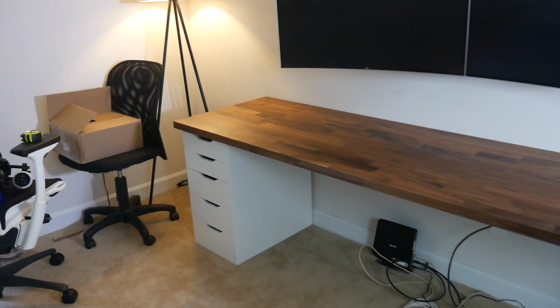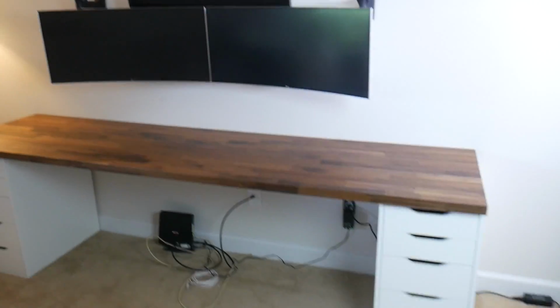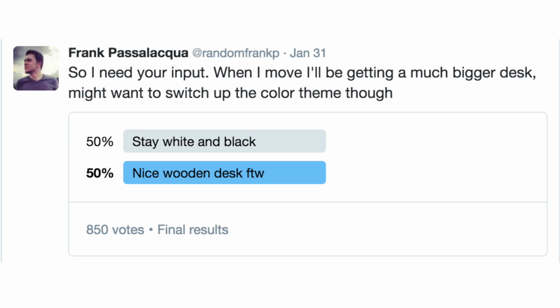All right, got the drawers and the desk together. Now, I don't know about you guys, but I am loving this. If you remember back, it was end of January, I put a poll up on Twitter and it simply said, for the new setup, should I stay with my white desk like I had at the old setup, my white and black theme, or should I change it up and go for a wooden desk? And literally, the results were split 50-50.